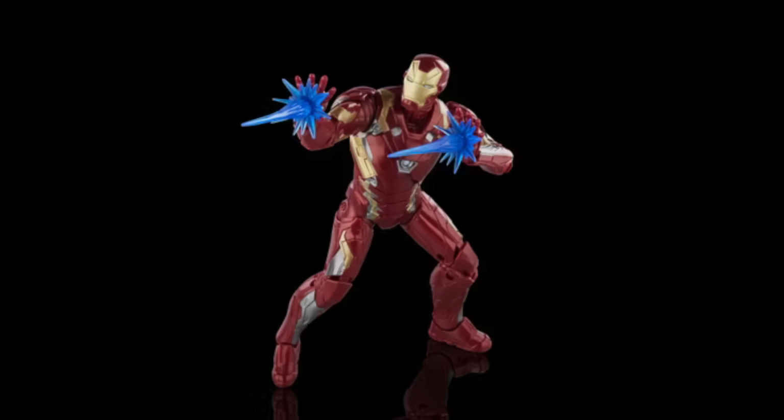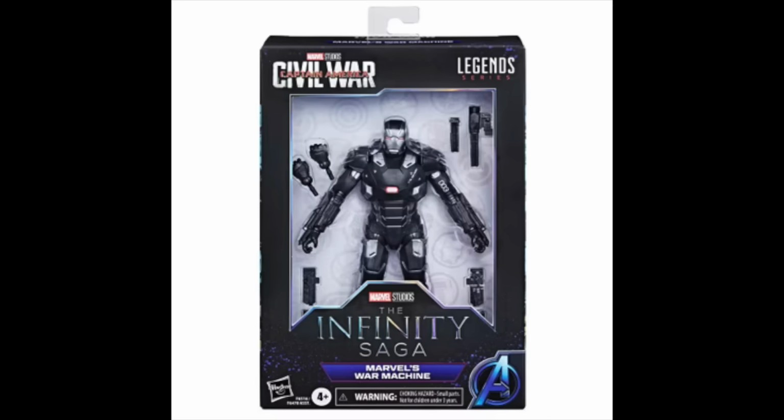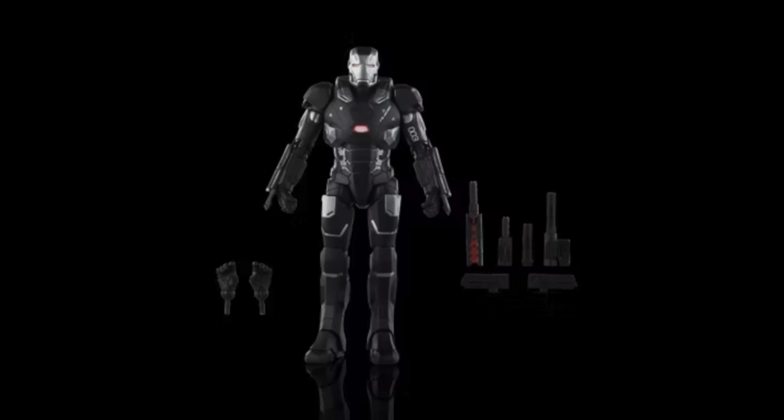And I'm showing off these figures in the range of least desirable for me to most desirable for me. So here we go. Next we have War Machine. And I liked this figure the first time. I still have it. Wish the second time we got a Don Cheadle head over here. That would have been especially cool, especially after Secret Invasion and everything. If you guys watched it, I'm not going to give any spoilers, but I did watch it.